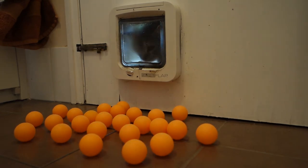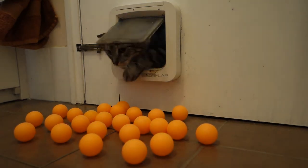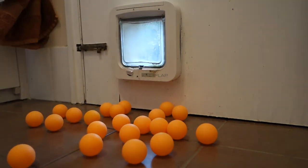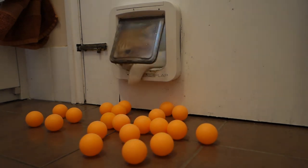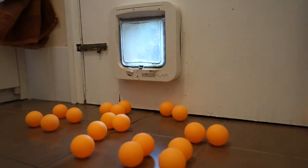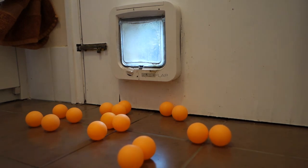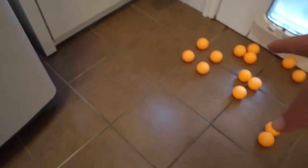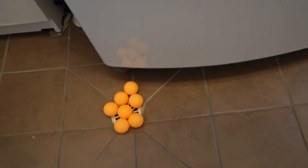Okay, time to step it up. So this was the result after they had both come in. It's like a tiny slope that just makes them all roll straight down there.